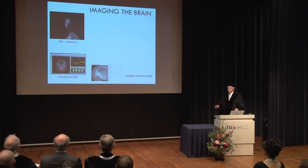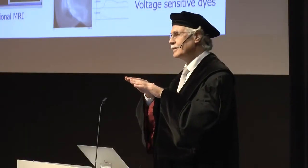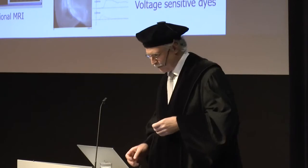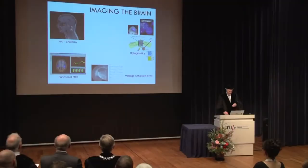We even have optical methods, and this is called voltage-sensitive dyes. It's a kind of paste that you put on top of a brain, and if an action potential of a cell gives a high potential locally there, it gives a very tiny light blue flash. So you can actually see optically the firing of single neurons of the cortex. Well, that is spectacular.